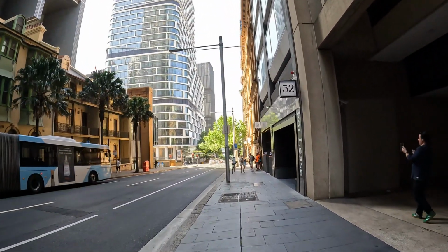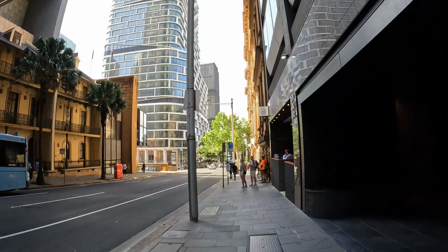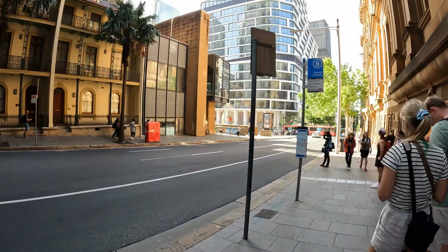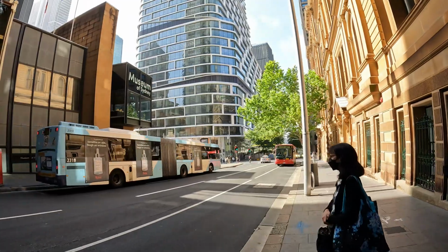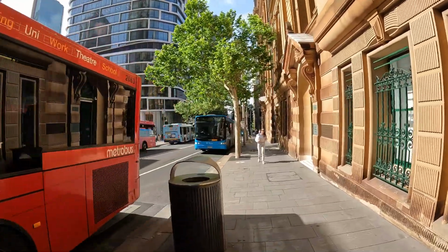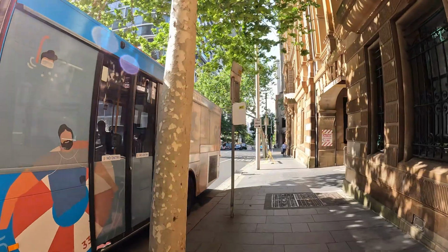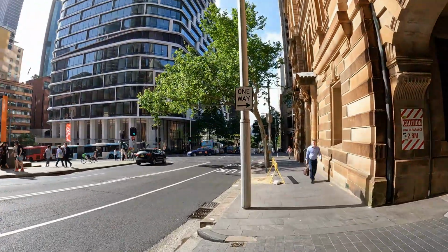About to pass by Bar Luca, that's got the famous hamburgers, the Blame Canada burger. Was wondering if there's people still eating or whether it's just turned to drinks now. Nah, there's only a couple of drinkers there. One of my previous vids, when I walked past here, we spied one of Australia's former prime ministers catching the bus. Haven't seen him this time though.